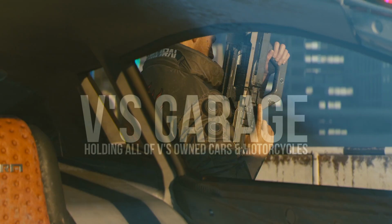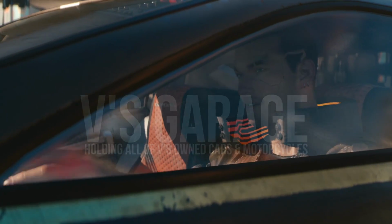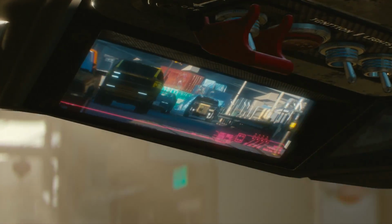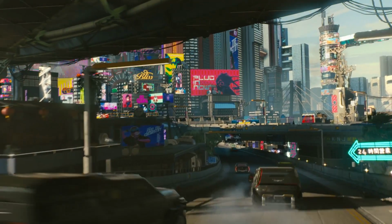And V will also have access to his own garage, which will be the home of our purchased cars and motorcycles. And we're actually able to select or toggle whichever vehicle is our favorite, which will then be V's designated vehicle until you switch it out for another.